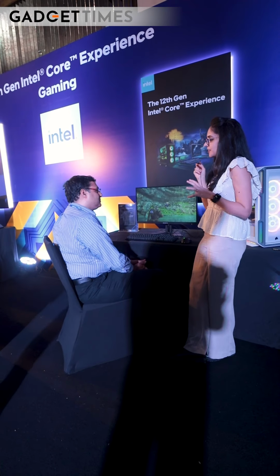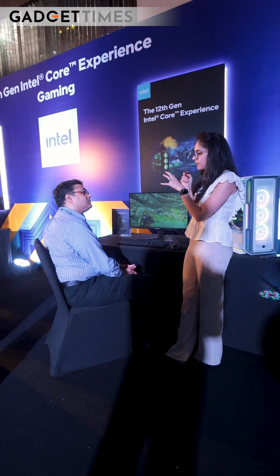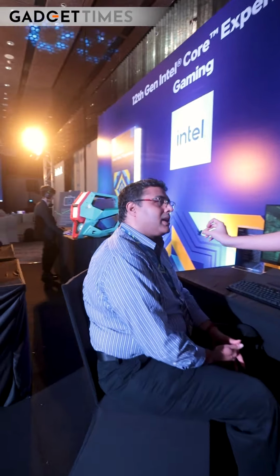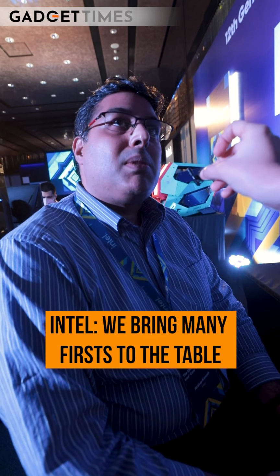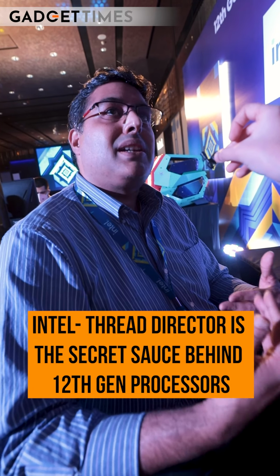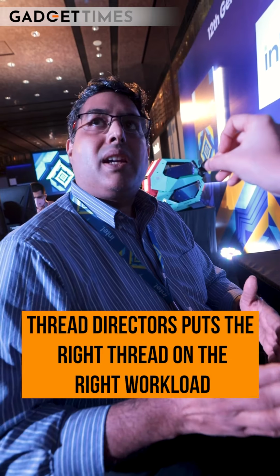Very interesting that you talk about the previous processors and how that compares to the current version. But if I could ask you, how is it different from competition in the market? We are very confident that our 12th gen Core i9-12900K is the best gaming processor on the planet. There are a few things we bring first to the table. One is the performance hybrid architecture, and thanks to the Thread Director technology, that's the secret sauce. That's the magic that makes this happen. What Thread Director does is efficiently work with the Windows operating system scheduler to put the right thread on the right workload.